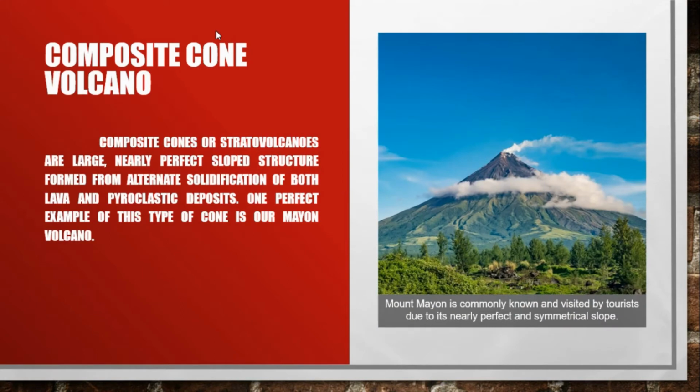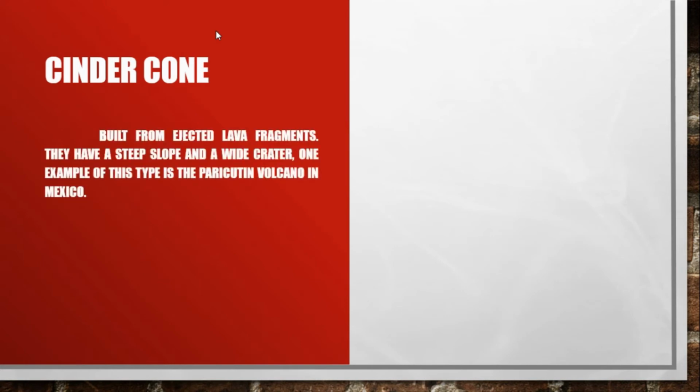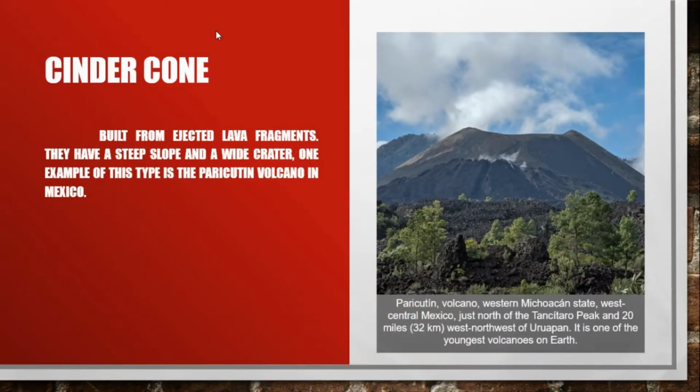The second one is a composite cone volcano. Composite cones or stratovolcanoes are large, nearly perfect slope structures formed from alternate solidification of both lava and pyroclastic deposits. One perfect example of this type of cone is our Mayon volcano. The cinder cone volcano is built from ejected lava fragments. They have a steep slope and a wide crater. One example of this type is the Paricutin volcano in Mexico.